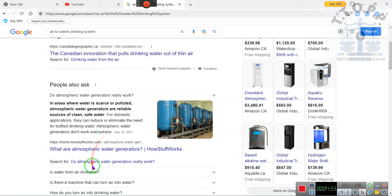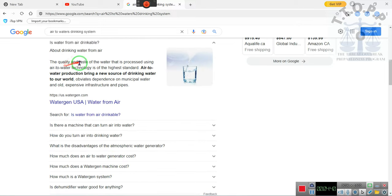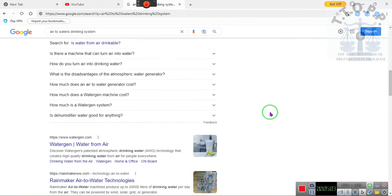Now, is water from air drinkable? Let's find out. I'm interested to see what they're gonna say. The quality and taste of the water that is processed using air to water technology is the highest standards. Air to water production brings a new source of drinking water to our world. No, it doesn't. It does not obviate dependence on municipal water. What it will do, it's for those who can afford it.